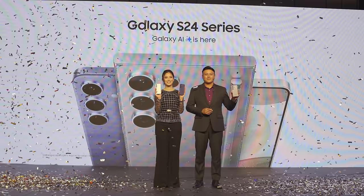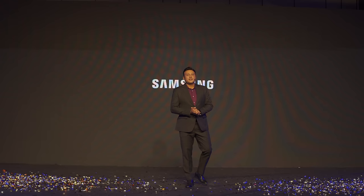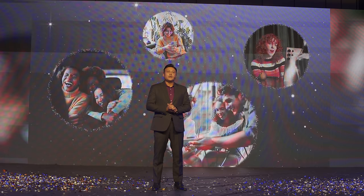Galaxy S24. Innovation is empowering. As technology evolves, its impact continues to expand. Today, we'll show you all the possibilities that Galaxy AI holds, possibilities that will help you connect and create in new ways. We are so excited to share what this technology can do for you.